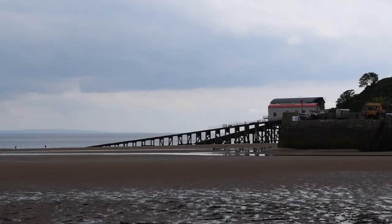Really beautiful sandy beaches in this part of the UK, and it's also got one of the most extreme tidal ranges in the world. So we're now just going to walk through the harbour because the tide's out. I hope we find something for lunch.